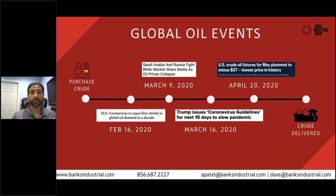In the past few months, we've seen a huge imbalance to this system, and it's mainly driven by some major global events. So if we take a look back, halfway through February, the International Energy Agency looked at the economic impact being caused by coronavirus in Asia and Europe, and for the first time in over a decade, actually forecasted a shrink in global oil demand.